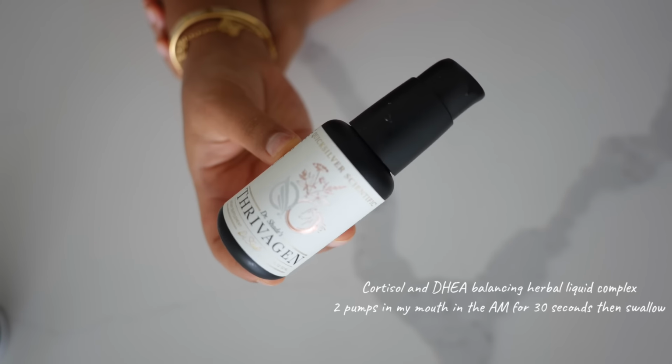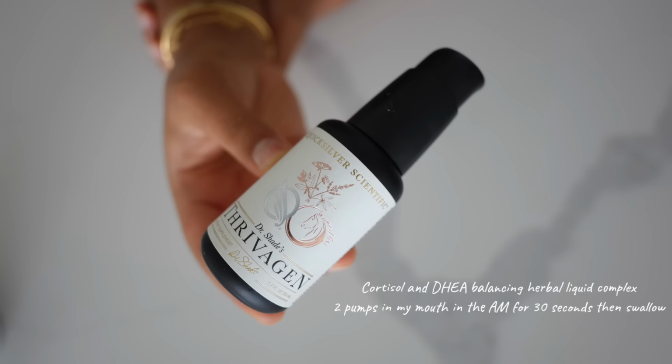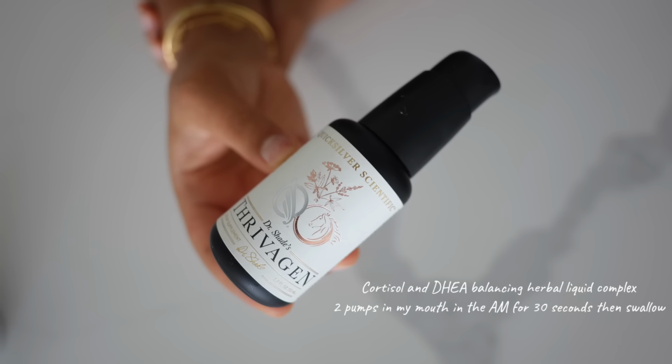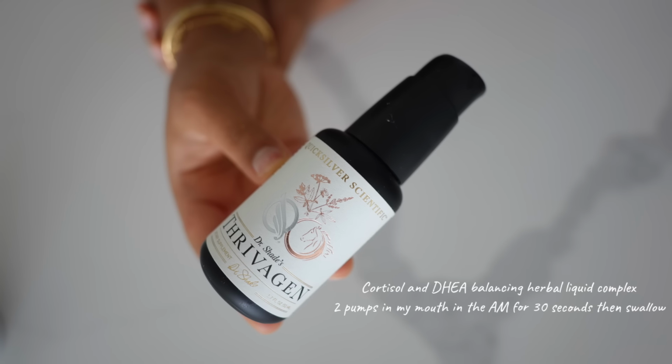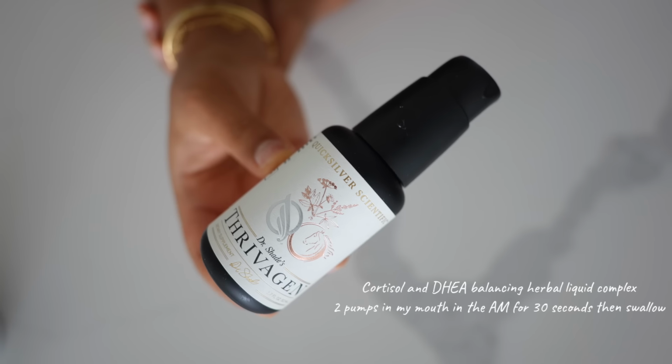So the first thing when I wake up in the morning is take Thrivogen. I put this in my mouth for 30 seconds and then I swallow. This is going to help balance out my cortisol levels and also my DHEA levels. This has made such a huge difference with my cortisol levels. I can see it through my skin, my energy, and just my overall health.